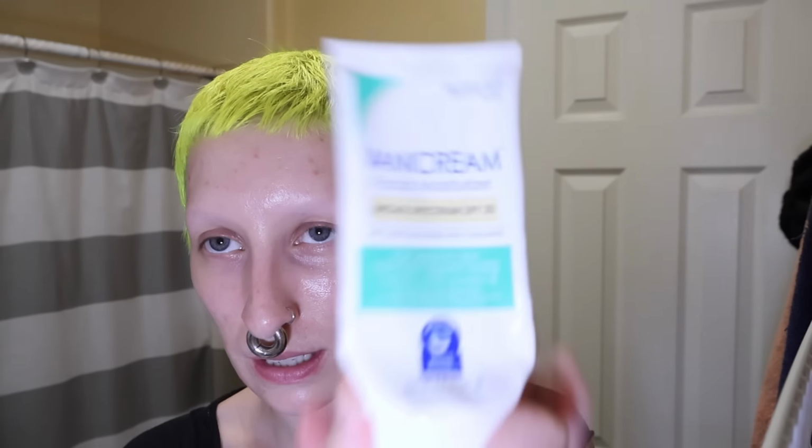And then my final daytime skincare step is sunscreen. I use the Vanicream sunscreen. This is my favorite sunscreen. I used to use the Cetaphil one. This is beautiful, works wonders. It's very thin, it doesn't feel thick, and I like that. So there's my speed run of all my skincare.